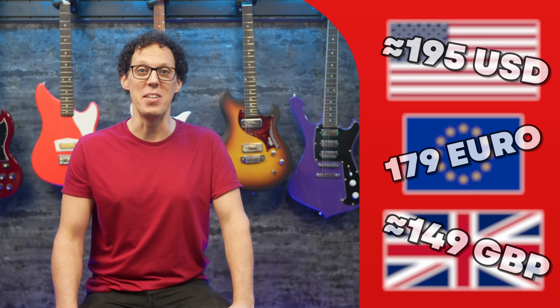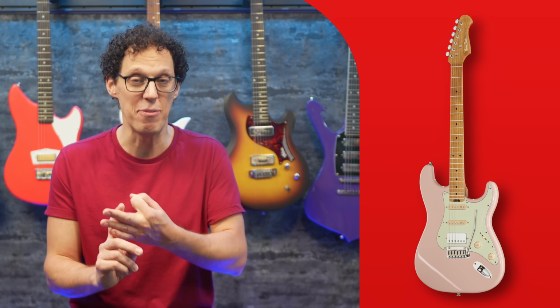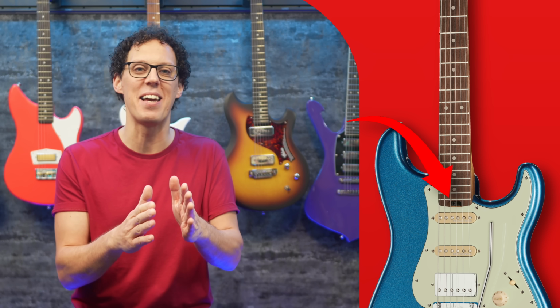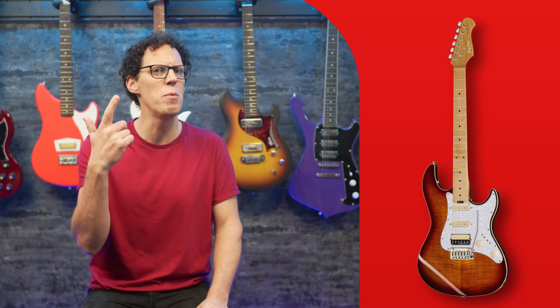So here's what you get. You get a poplar body with a roasted maple neck, a laurel fingerboard with rounded fingerboard edges, a graphite nut, a dual action truss rod, which is adjustable with a spoke wheel between the 22nd fret and the neck pickup, the only place to put a truss rod adjuster, but it's got locking tuners, a regular 5-way switch, and only one volume and one tone.